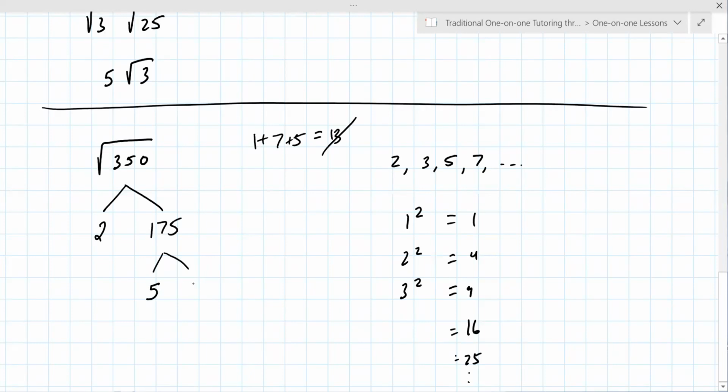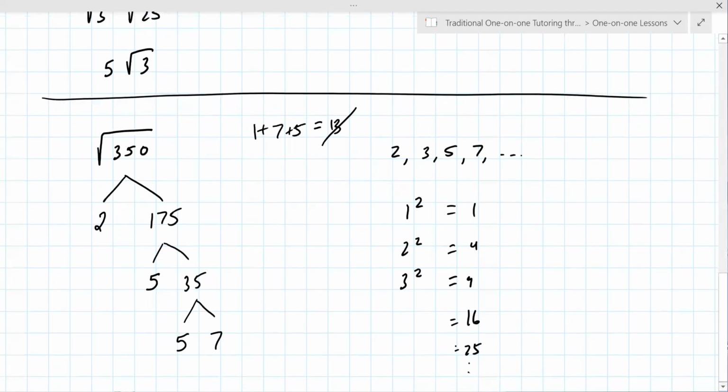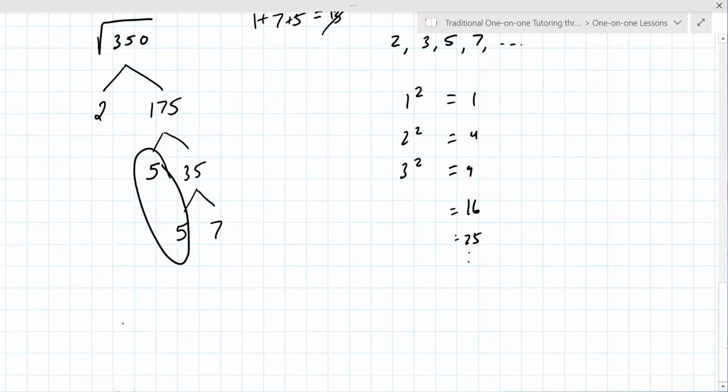5 goes into this how many times? Well, that's where it gets a little bit harder, but it ends up being 35. And so you try 5 again, you get 5 and 7. So with the second approach, where you try to look for the largest perfect square, you may struggle with a problem like this one. Because you have these two 5s, you can bring the 5 out: 5 square root of 2 times 7, or 5 square root of 14. And that's why this traditional approach seems to work all the time.